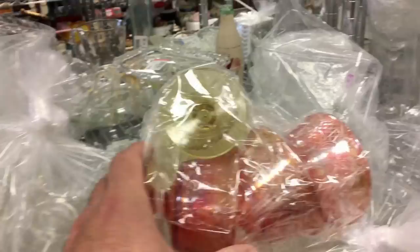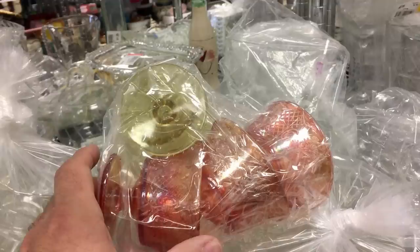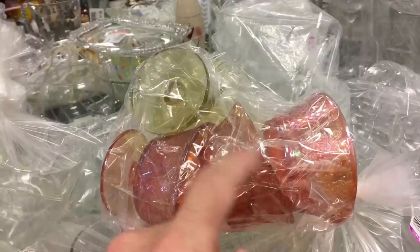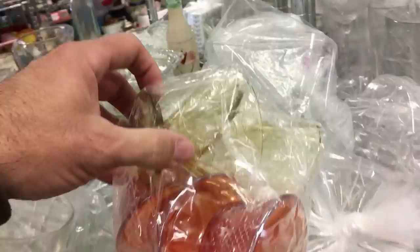That's the Federal Normandy pattern, which came out in the 1920s into the 30s, and it's one of the few iridescent, or carnival, depression glass patterns made by Federal. I think it's Federal, but the pattern is Normandy, and they've got it packaged up with some amber. Oh, is that Madrid? I don't remember, but let's see. $6. Okay. Well, I don't need it, so I'm going to leave those there. There's a lot of that glass floating around. I suppose some folks are still collecting it.